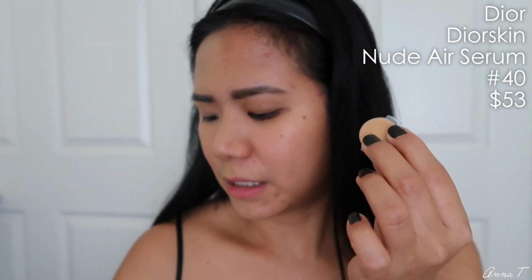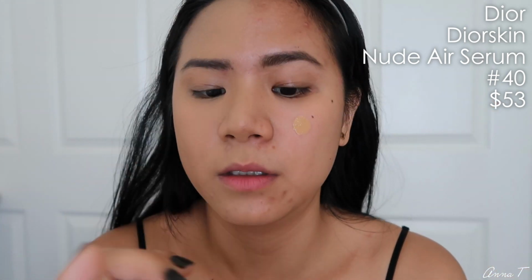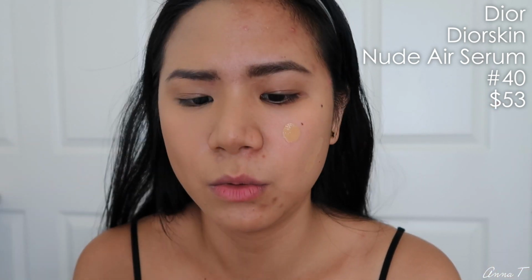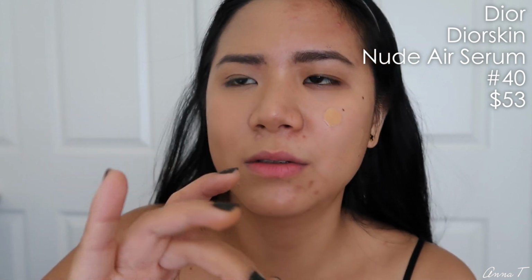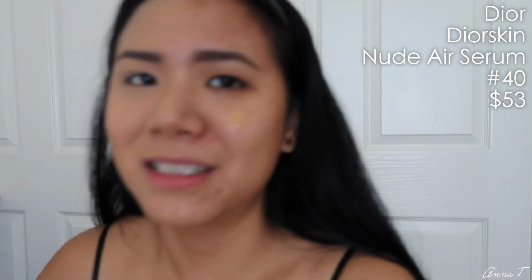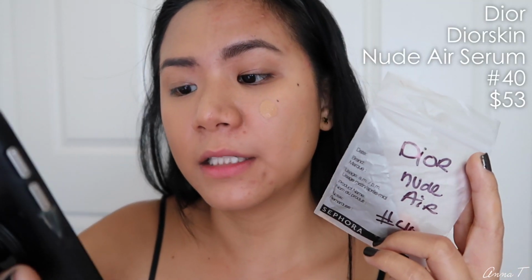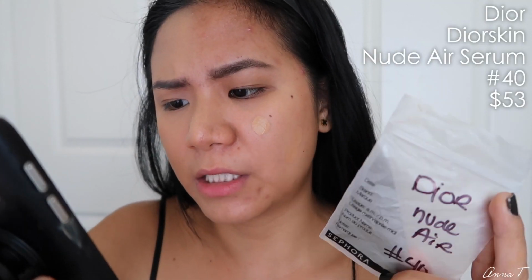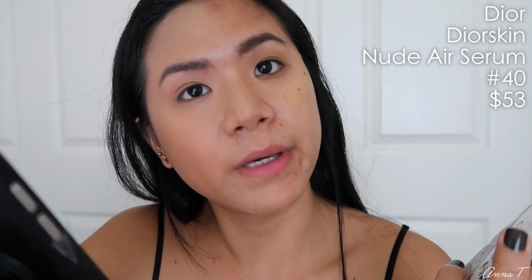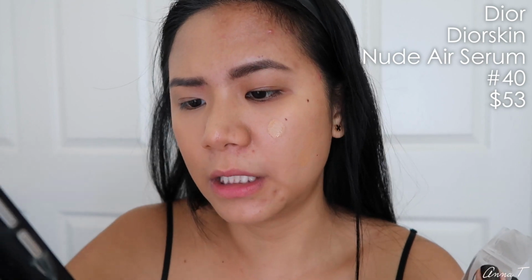Going to dive in with the second foundation. It's the Dior Nude Air foundation. I'm going to blend it. Ooh. The Dior foundation is oily. I didn't read it to you, sorry. It says it's a lightweight foundation serum that creates an enhanced complexion and a sheer finish. May SPF 25, so malamang may flashback siya. So it doesn't really claim much.